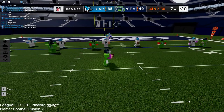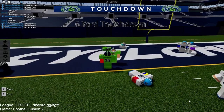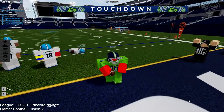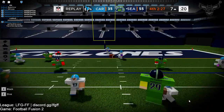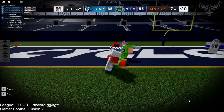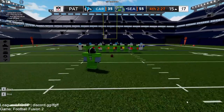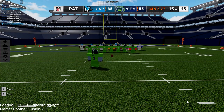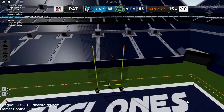1st-and-goal here for Marshall. Dime EQ lines up his team. The pass thrown into the end zone. And a touchdown. Score again. I believe his second touchdown of the night. The extra point attempt as Ozzy getting ready to send it down, and this one will be good.